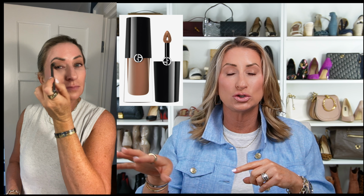Now, with that being said, that is usually something I do during the day anyway, because it's simple, it's easy, it doesn't require a lot of things. You can rub it in with your finger, but I personally like applying it with a brush. Those are the first 2 things I start with no matter what. And then I go on to my eyeshadow.